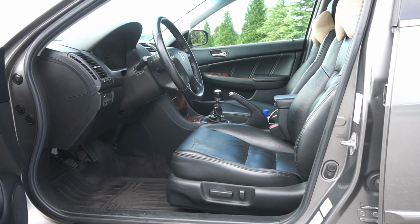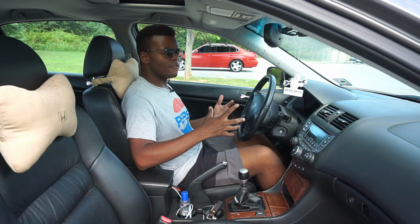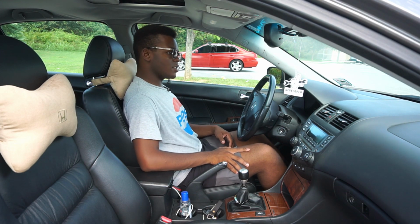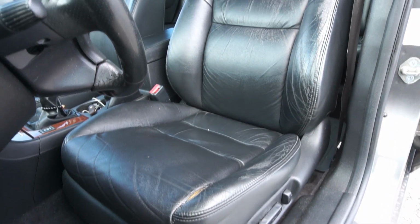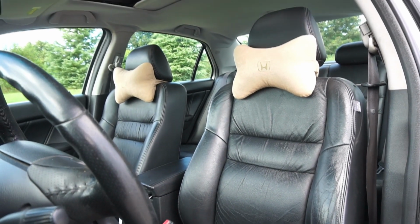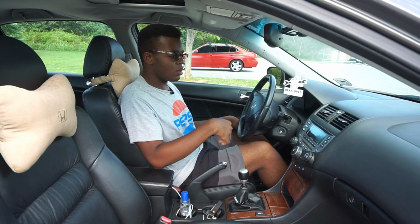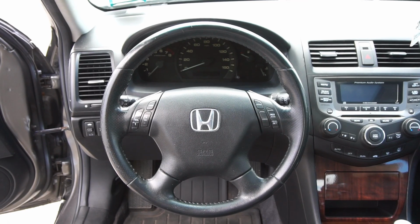They're not extremely soft, but for being a more normal family sedan in the mid-2000s, the seats are actually pretty supportive, and they're full power, well, 8-way power with manual lumbar over here. The passenger seat is 4-way power and no lumbar, but they're very comfortable. I miss them.